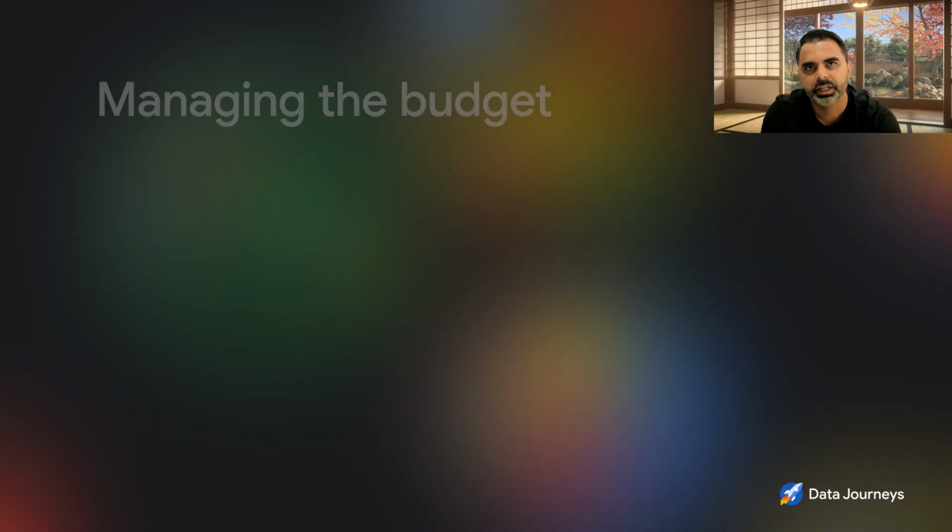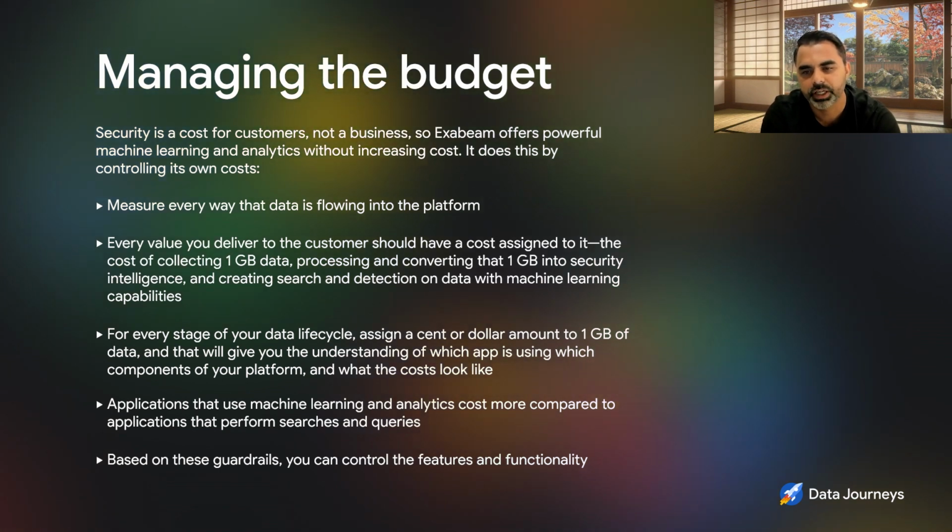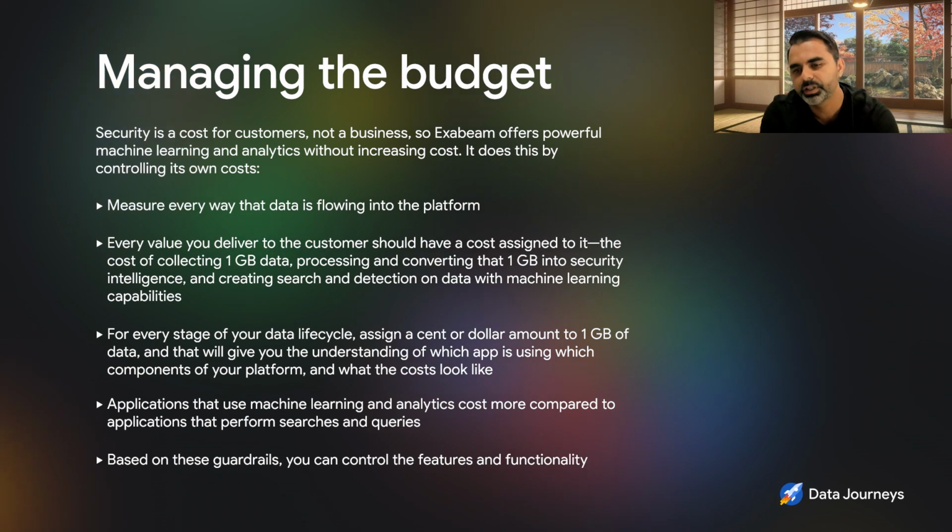Yeah, our industry is under huge cost pressure. Since security is a cost rather than a business, customers would like to spend as little as possible on cost centers. So our focus is to offer customers very powerful machine learning and analytics offerings without increasing their cost. And the only way we can do that is by controlling our own cost.